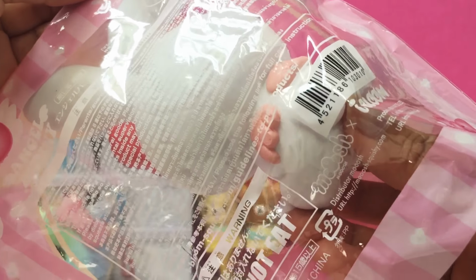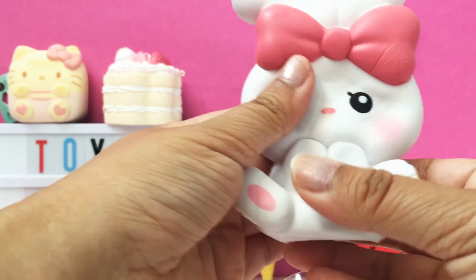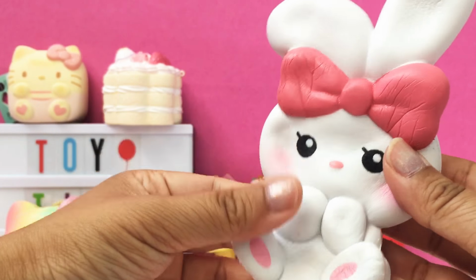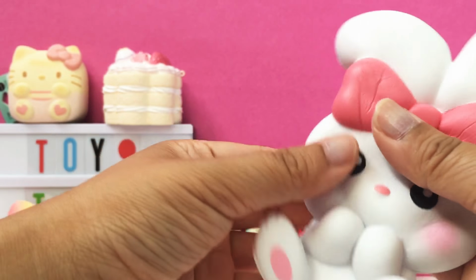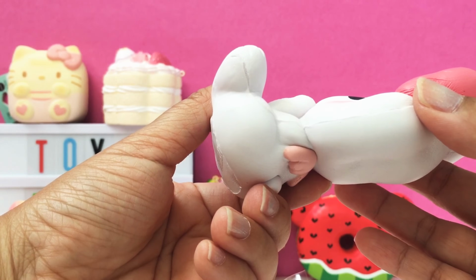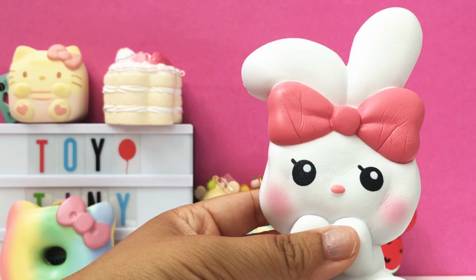Oh, and this is actually a collab with I Bloom, so maybe it's extra soft. So I have this in a purple one as well, but I've always wanted the original white one. And I can't remember, but I think this was $10 as well. And it's got like little cute pink wings on the back, which I think I missed the first time I saw the purple one. But it is really soft. It might take all day to rise back. That is super soft.